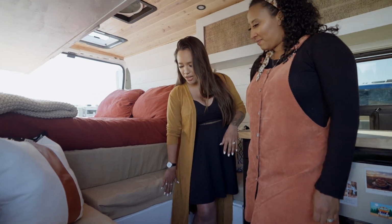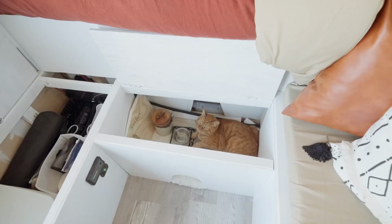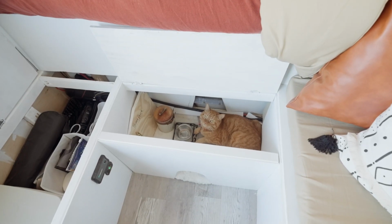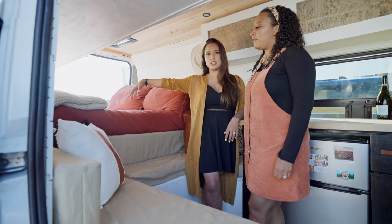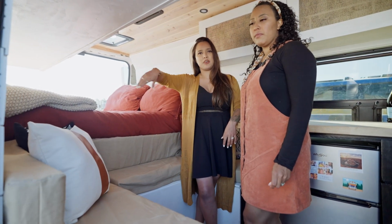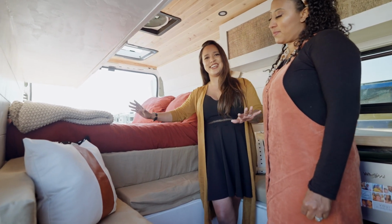Down here, we do have our cat. He won't come out, but he does have a little kitty door down here. There is an access back door that he can go to the bathroom, which we have a litter box where we can access it through the garage, which is super helpful because we don't get the litter everywhere in our van. Oliver makes his mess in Oliver's room, and that's it.